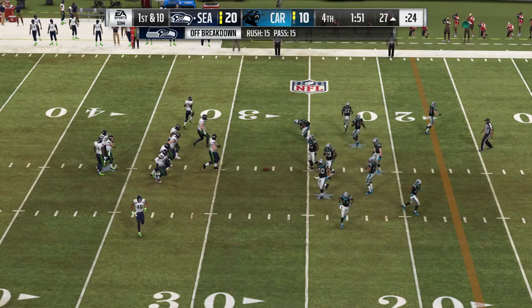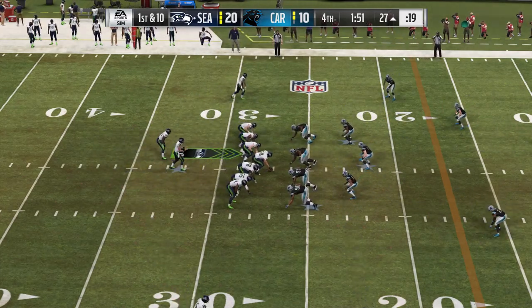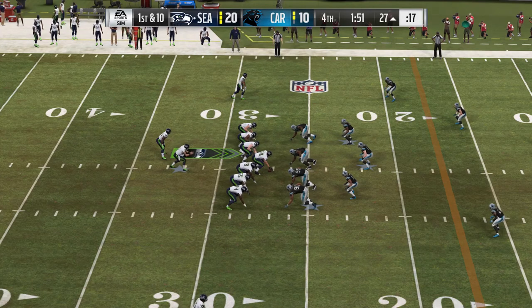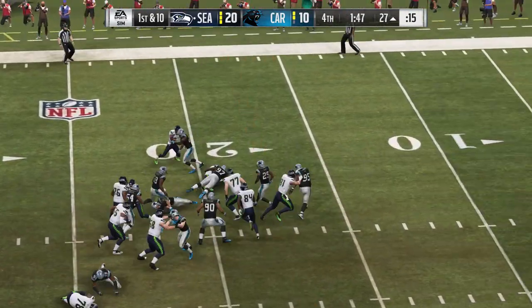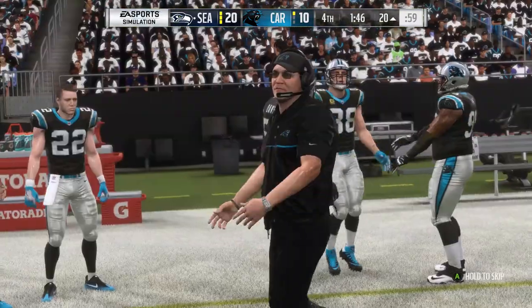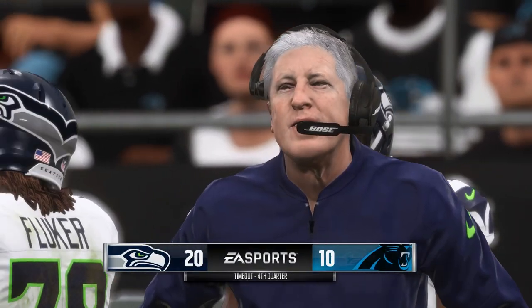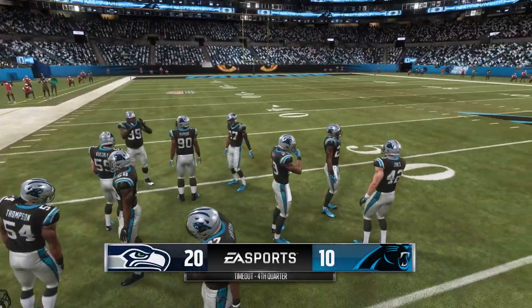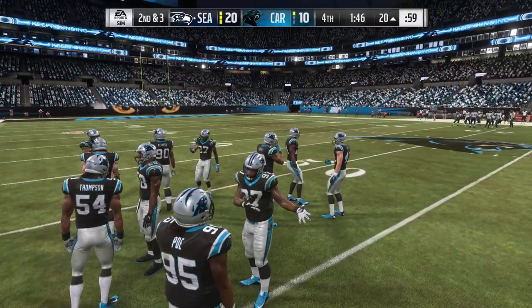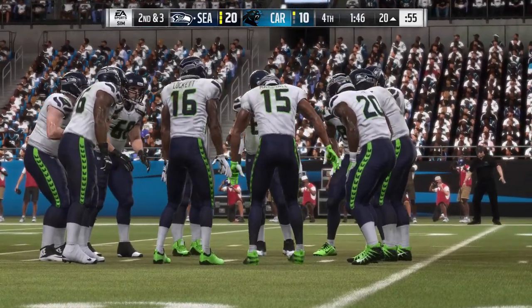Not totally home free yet, but it's looking good as they come up first and 10. Penny, a first down carry. And he's going to bring this one down to right about the 20-yard line. The Panthers are going to take another timeout as they'll talk things over prior to this upcoming second down play. And now following that timeout, the defense back out onto the field.